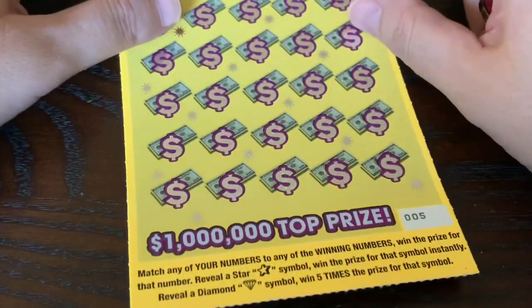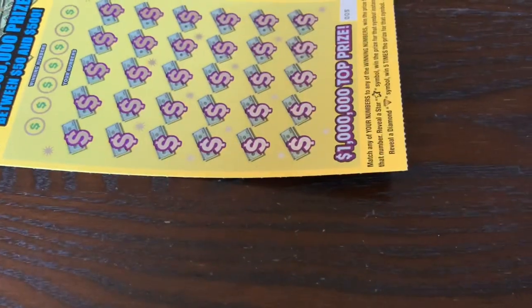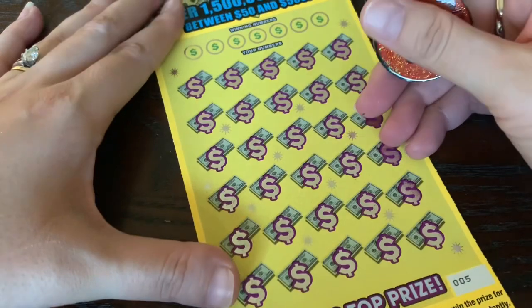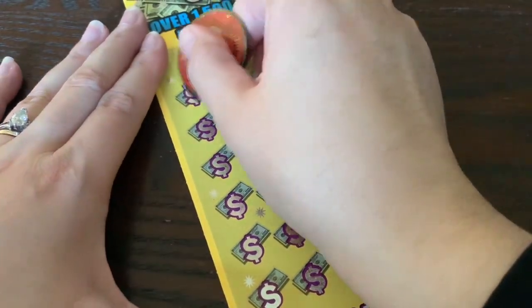We've got ticket numbers 5 and 6. We'll start with 5. Let's zoom out just a tad bit. Whoops, Peppy just flung it with his tail. All right, we're looking for a star for an auto win. We're looking for a diamond for 5 times or a matching number.